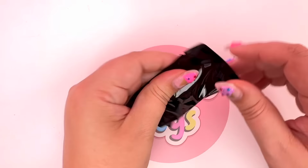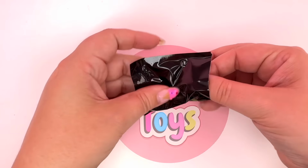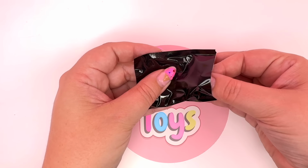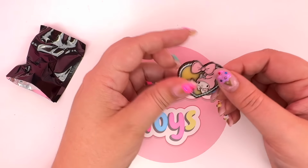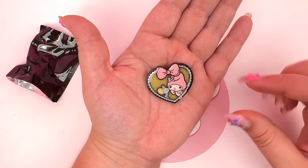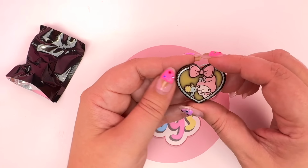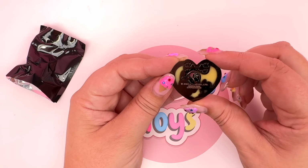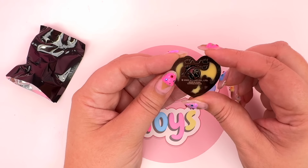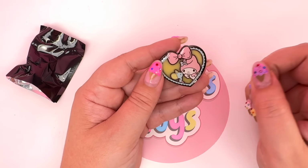All right, you guys, here is our first blind bag of the day. Let's see what we got on the count of three. One, two, three. Ooh! Oh my gosh, you guys, it's so big. Look how big that is. So we got My Melody. How awesome is that? And there's the back. Wow, it's a really pretty back. I really, really like that. Awesome! This unboxing is off to a great start.